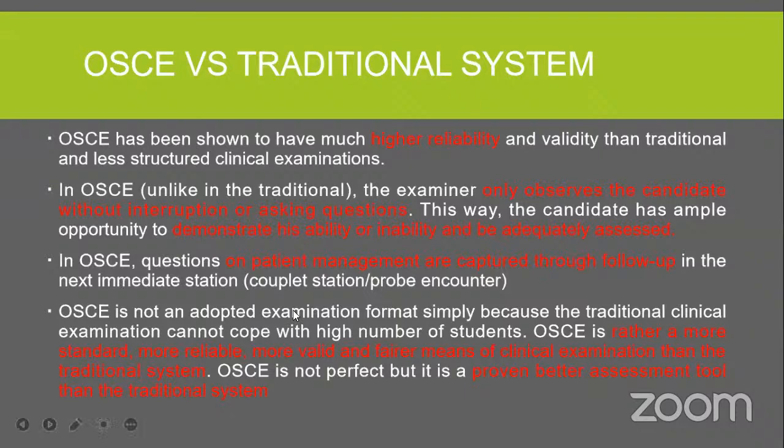Now, OSCE is now an adopted examination format simply because the traditional clinical exam cannot cope with a high number of students. One thing about OSCE is that no matter if you have up to 100 or 50 in the classroom, you can design an appropriate OSCE. But the only thing is OSCE always needs a lot of manpower. It's not a one-man show. You need a team to do an OSCE.